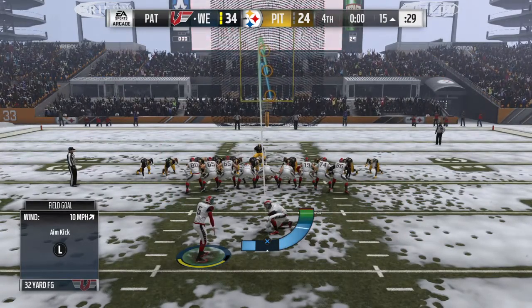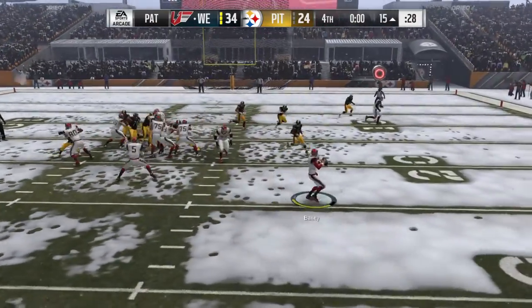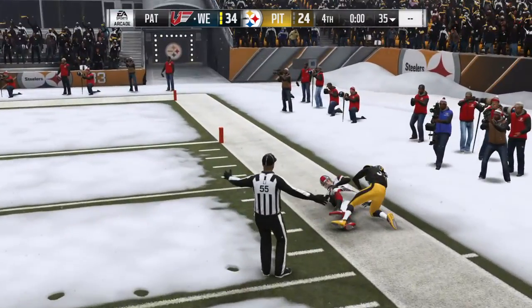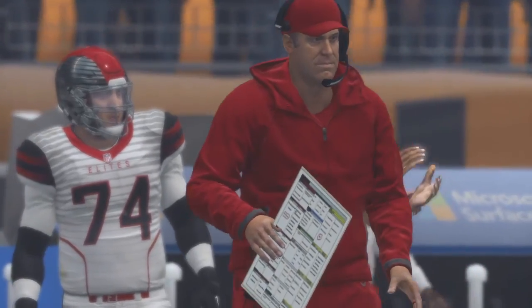Well, they got the touchdown, but a little... Oh, they flip it to the kicker. He looks like he's going to throw it. And this is Ertz with it, right side. And he's able to work it here to the 8-yard line.